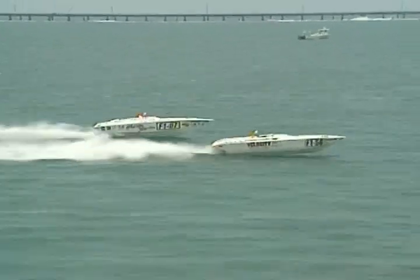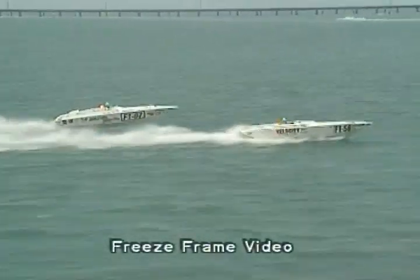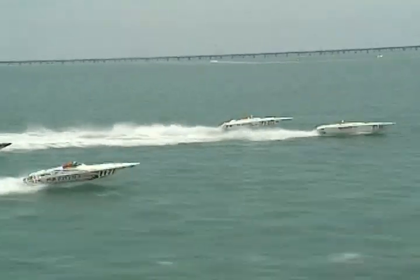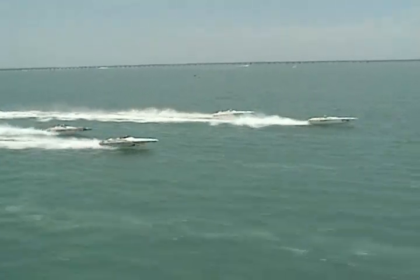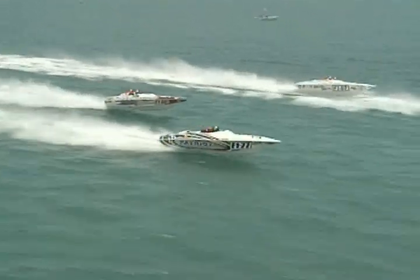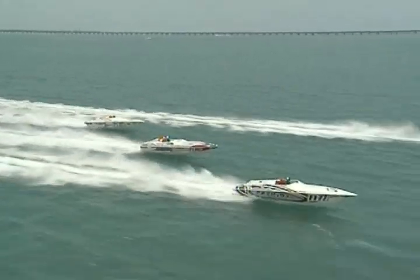There's VR1 Velocity. And there's Patriot. Patriot Racing. And Mutual Fun. So we've got the Velocity, Mutual Fun, Patriot, and Propco, 1, 2, 3, and 4 in the early moments of this race. Boats getting a little close there, but no problem. Calm waters here in Marathon, Florida.